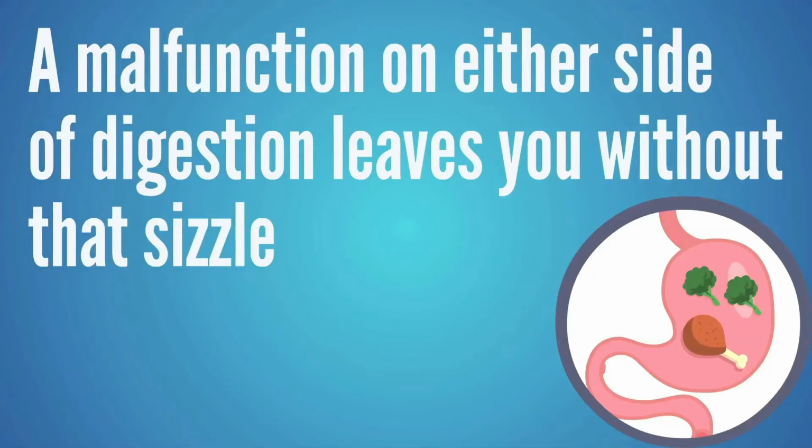Now, once those foods are broken down into elemental nutrients and they go into the bloodstream, the body's like, hey, there's some amino acids. I need that. I was looking for that. I'll take that. But for a lot of reasons, a person may not be making enough stomach acid. And for a wide variety of reasons, a person's bile may have become too thick and sticky to flow correctly. So when either of those sides of digestion are not working properly for somebody, they're not getting that sizzle. And without that sizzle, we can't really break all that food down into elemental nutrients.